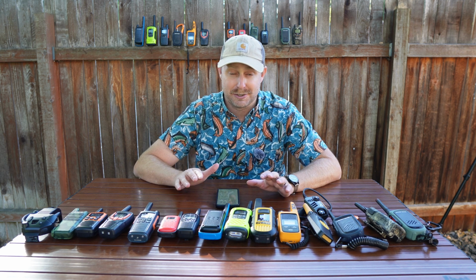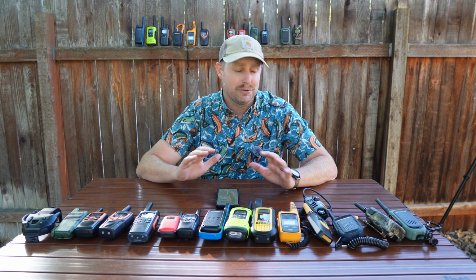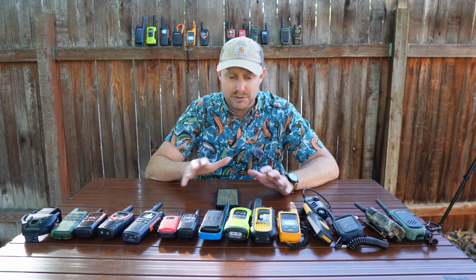Nonetheless, we attempted to test this over the last year and a half or so by doing a number of different things. I tested this once when I was camping in the woods, and I took most of these walkie-talkies out at half-mile increments farther and farther and called back to camp until I couldn't communicate anymore.